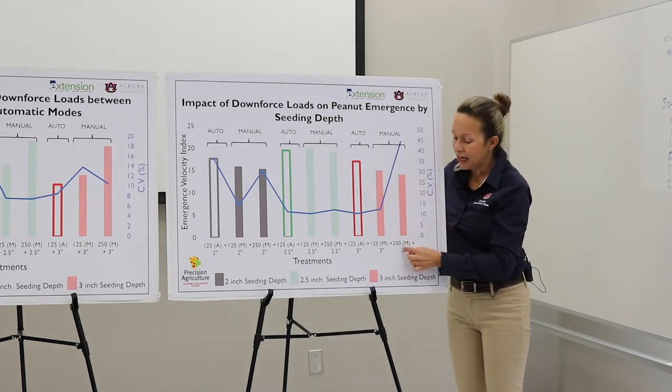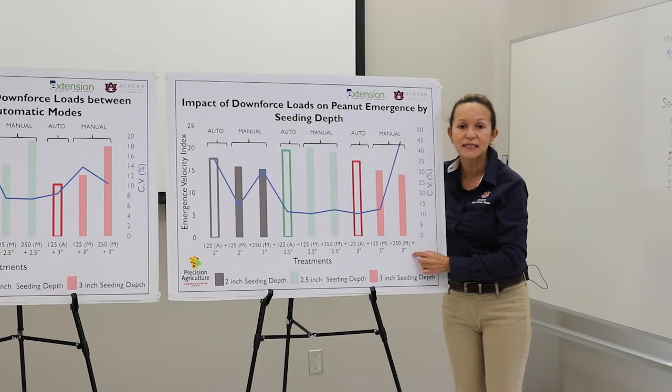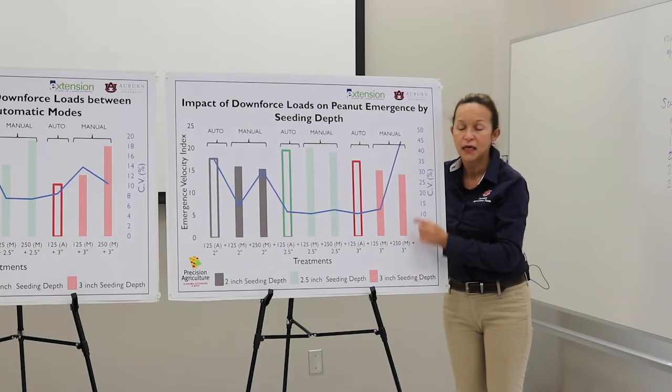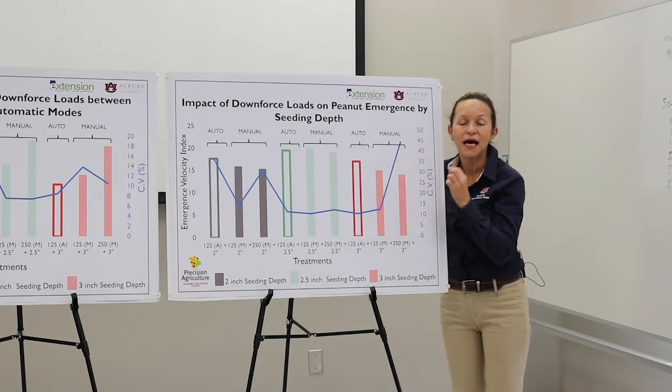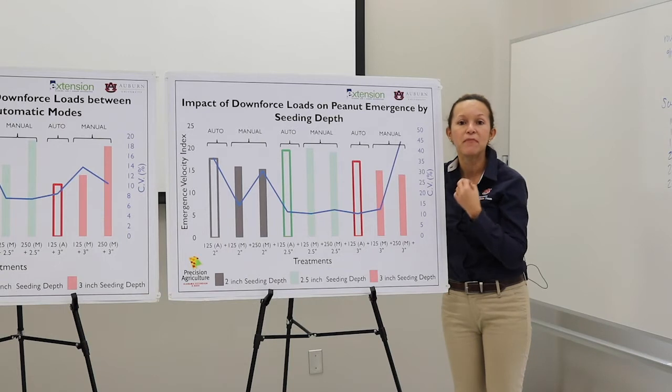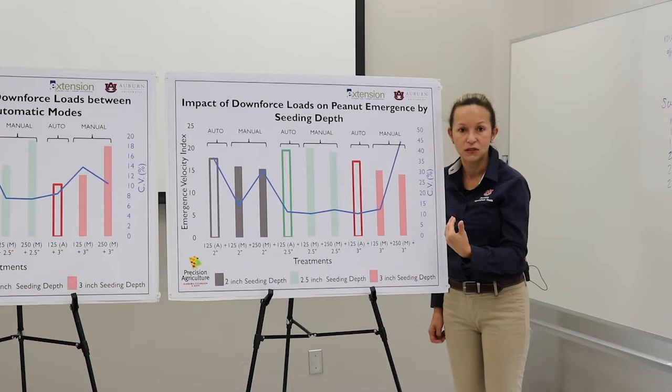When you apply 250 pounds of downforce with a desired target of 3 inches seeding depth, that results in a lot of variability in emergence. So the greater the downforce, the greater the variability in emergence.